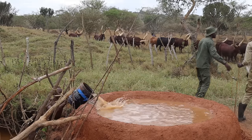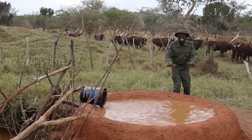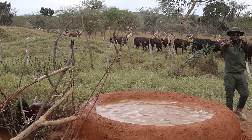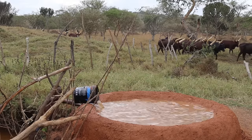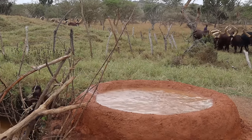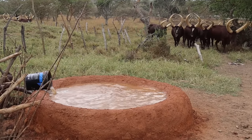Now we give way for them to come. They come and everything here is natural. The water point is made of soil from the anthill, and the cows are actually coming for water now. We can hear our herdsman encouraging them to come and take water by whistling.